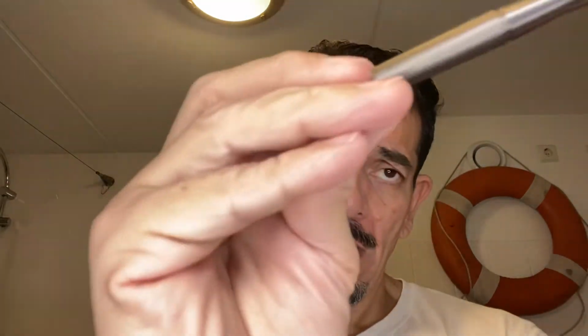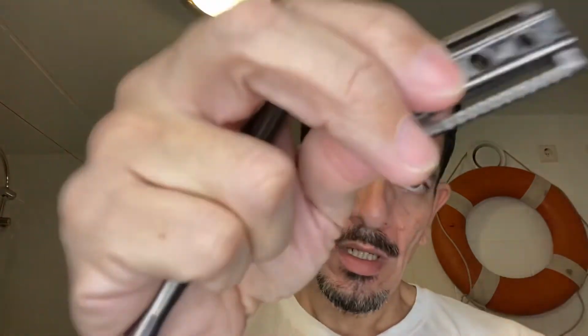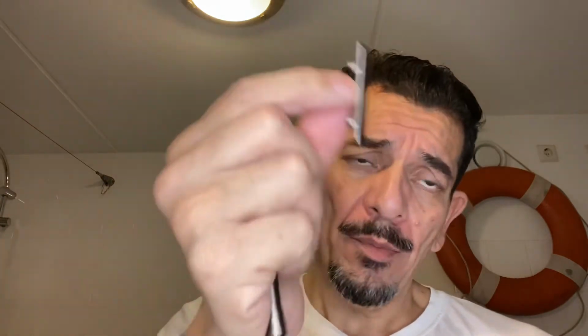This is what I have. You have three parts, as you can see. You have the little handle and the top and the bottom. Sorry, I forgot the names. You have the top, you put it on your hand, then you put your blade on it like that. I'm not gonna do it now, but you put it on. Then you have this. There is a difference.